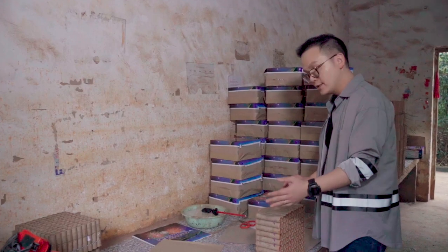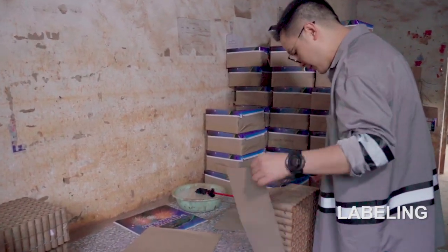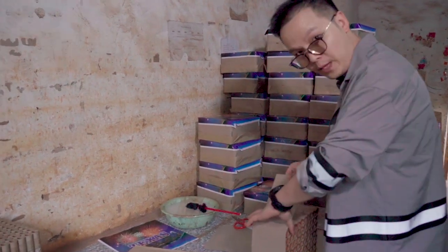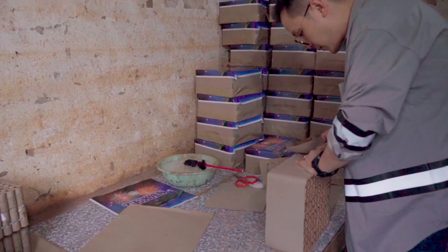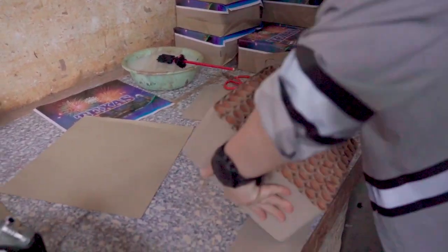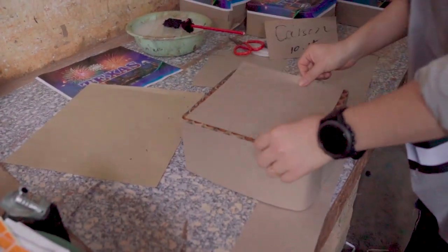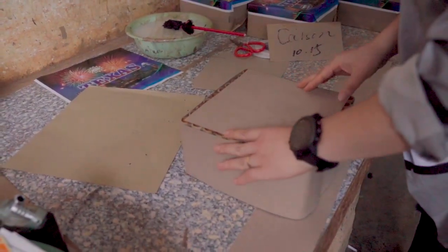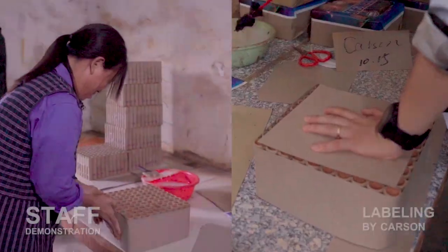Tube and cap. So now we start packaging, and for the inner packaging we will have to put some kind of cardboard paper to wrap the cake. And after that we're gonna have to put one of these cardboard papers on the bottom to protect against leaking of the clay.